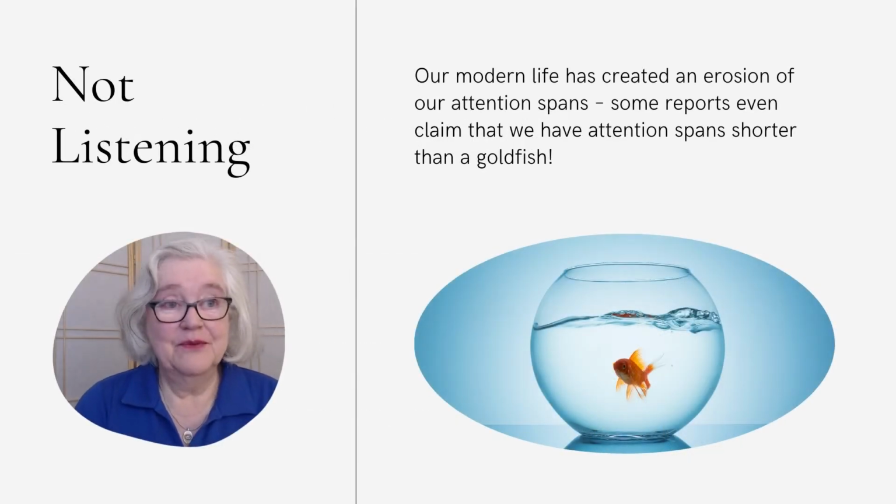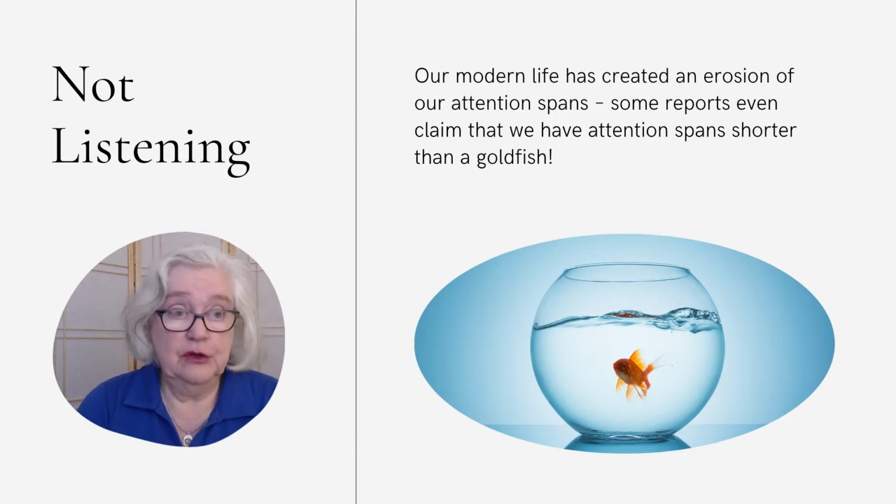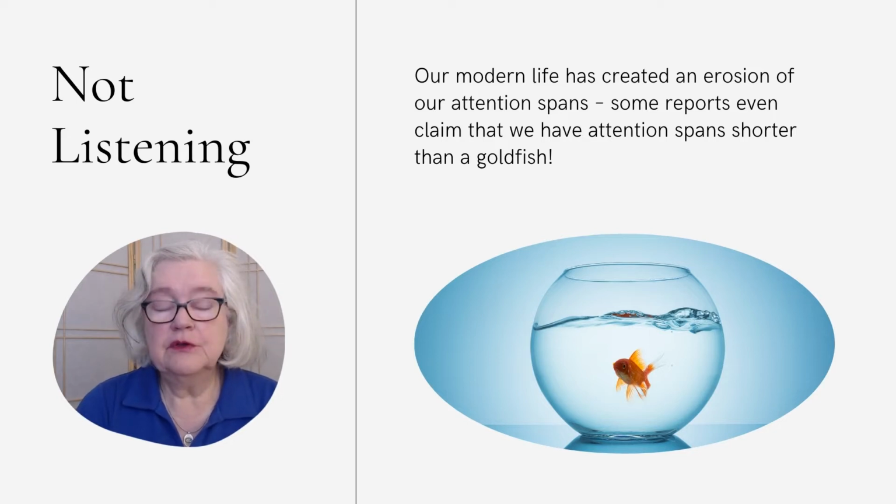Sometimes we have to admit we're not actually listening at all. We may think we can look at the phone, answer emails, check the news, look at social media posts, all the while carrying on a conversation. But the reality is we really can't do all of that at the same time. Our modern life has created an erosion of our attention spans. Some reports even claim we have attention spans shorter than a goldfish.